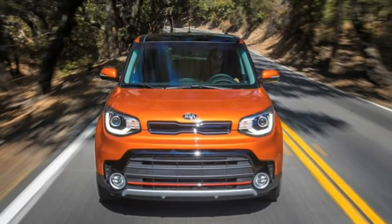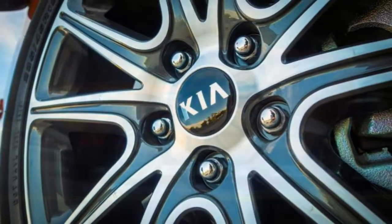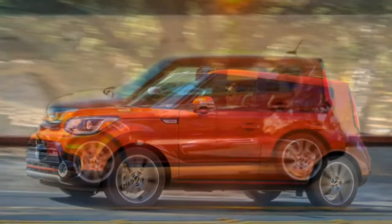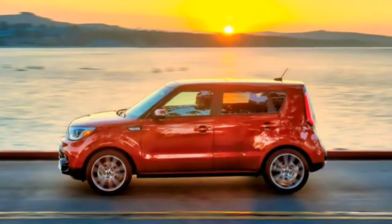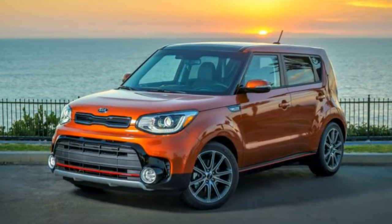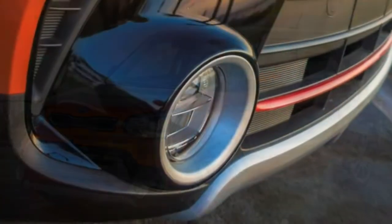What's new? The Soul gets much more equipment for 2018. The base trim's convenience package now features Kia's Uvo infotainment system with Apple CarPlay and Android Auto, and also automatic climate control. Uvo is additionally now standard for the Soul Plus trim. Buyers with a Plus may add new packages called Primo and Primo LED.